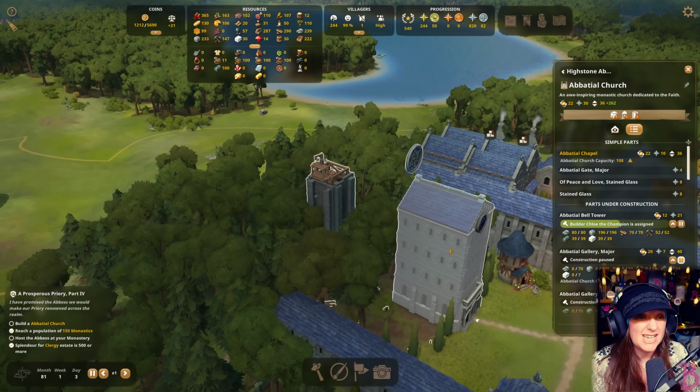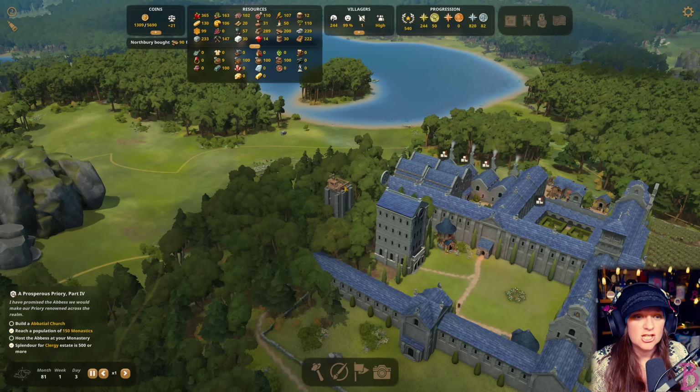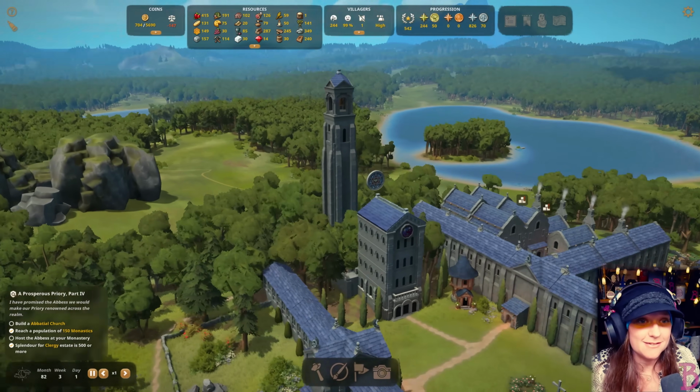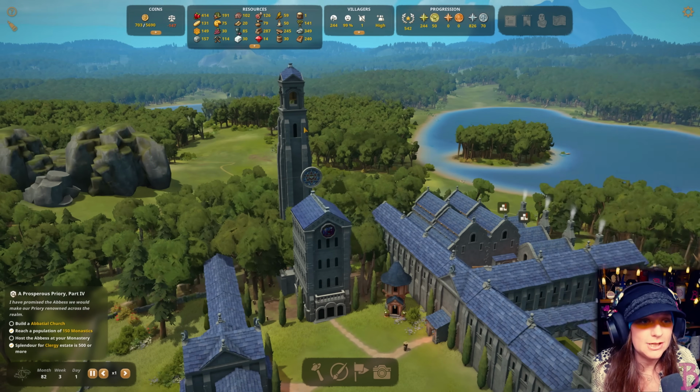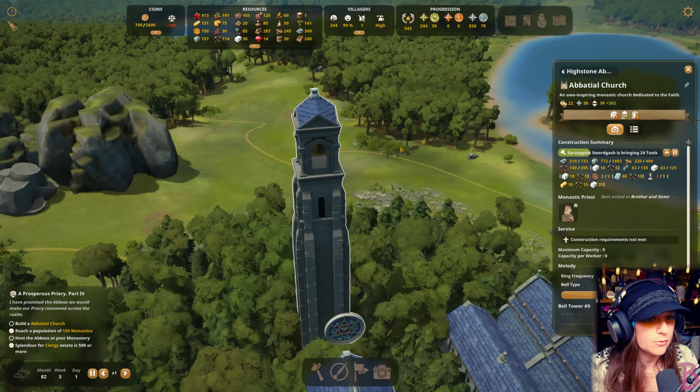It's quite tall. It's got a long way to go. There it is. It's very tall, isn't it? Yes. Now, this is supposed to have the cross on it.